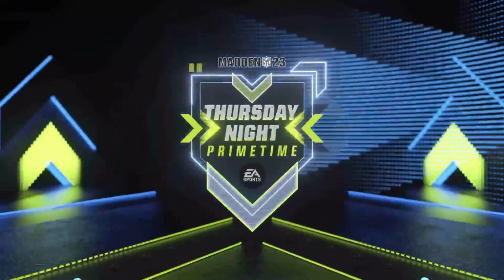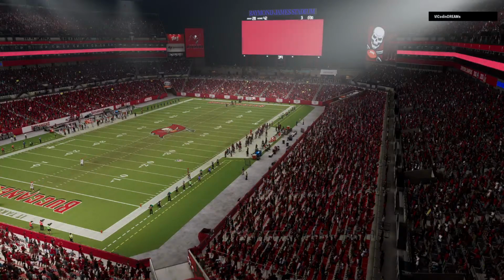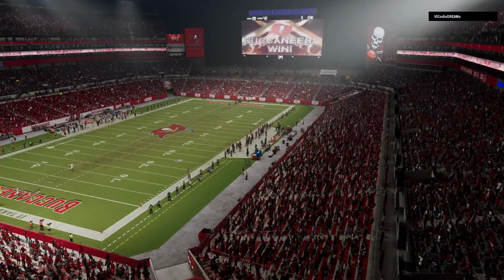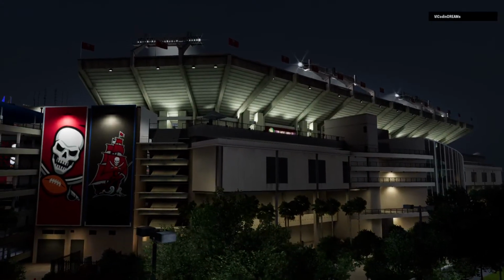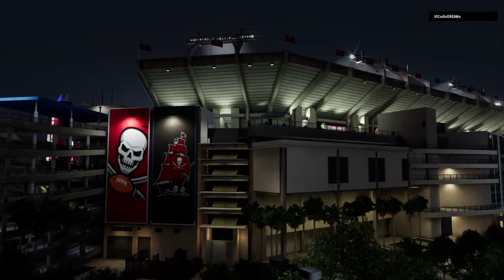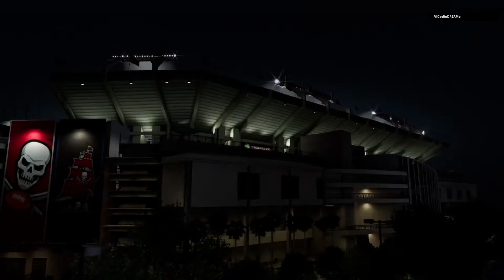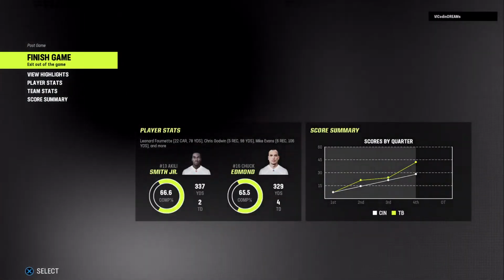So for the Bucs, they fall a game under 500 now at 3 up and 4 down. And they'll get the weekend off now as they get a little extra time to prepare to face the Atlanta Falcons. Meanwhile, for the Bengals, things are kind of getting ugly as they drop to 1-7 now on the year. And they'll be at home next week for a date with the Tennessee Titans.